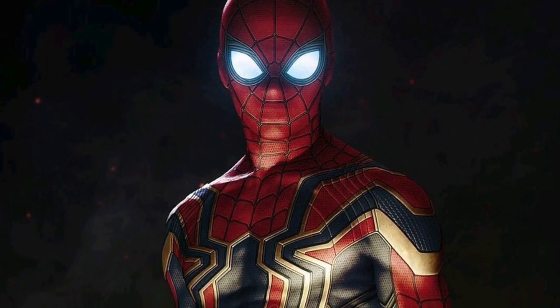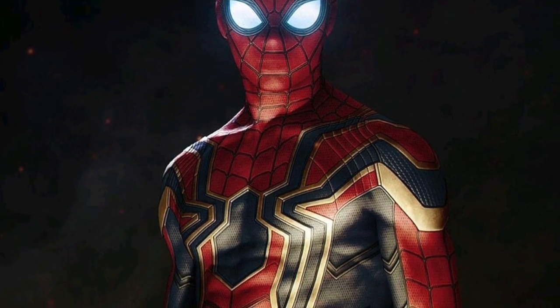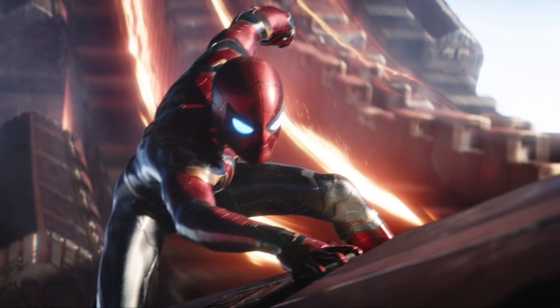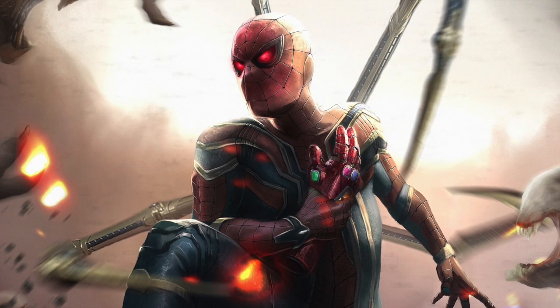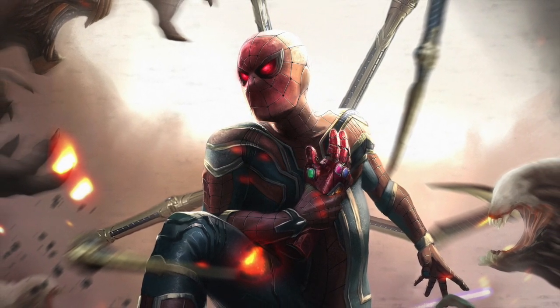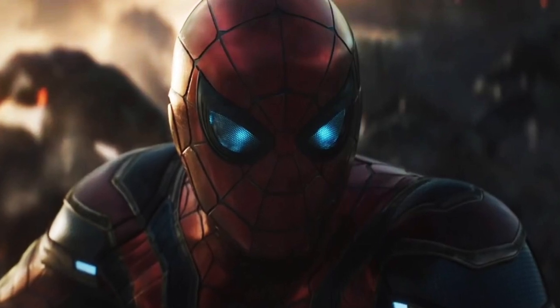We have Tom Holland's Iron Spider-Man suit that he wears in Avengers Infinity War and Avengers Endgame. Now the suit is mostly CGI, giving it that metallic look. It has the larger spider emblem in the middle, glowing eye lenses, and of course those awesome retractable spider legs. This is a fan favorite that made jaws drop in the movie theaters.